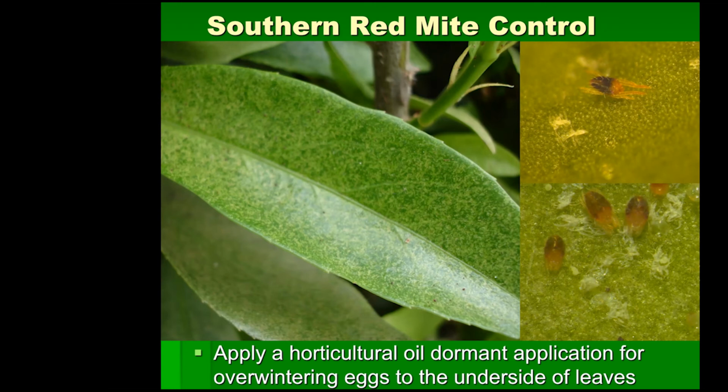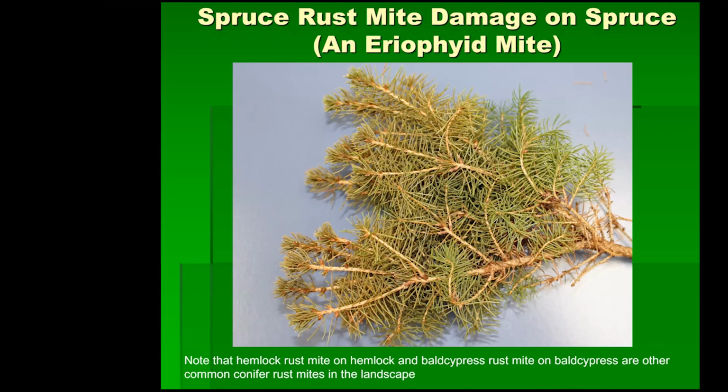And if you have bald cypress, you often notice those needles are bronzed. And there's a bald cypress rust mite. And these mites are on the spruce one and the hemlock. They're active during the winter. So on warm days, you'll just see them out and about on the needles. So oil sprays will contact anything that's exposed like that. So we can use oils, or we can wait till fall or spring.